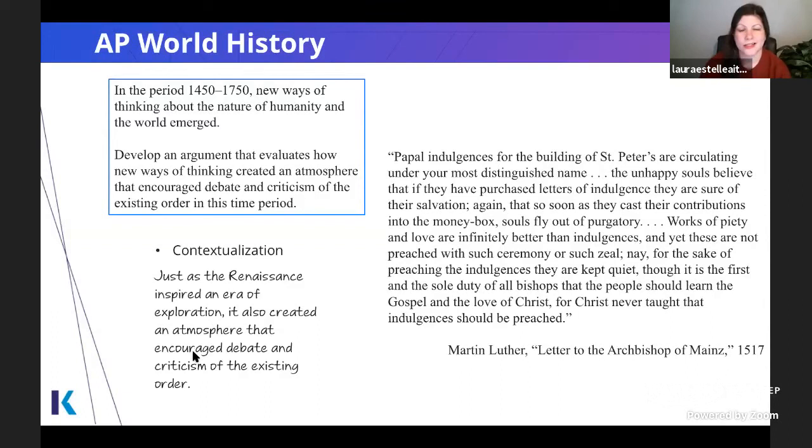So Renaissance didn't say, okay, now we're going to discuss the Catholic Church. The idea of the Renaissance was to explore people's place within society, as I was saying, and their feeling about how they interact with people in authority.